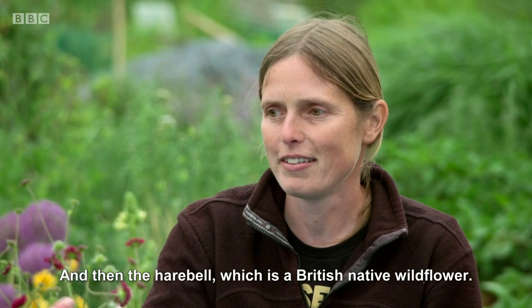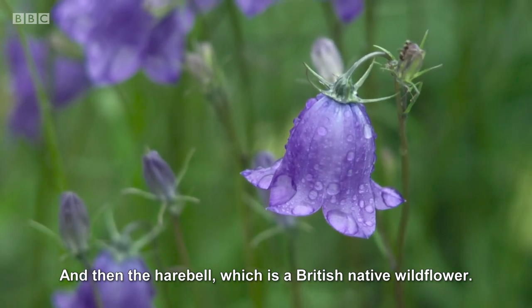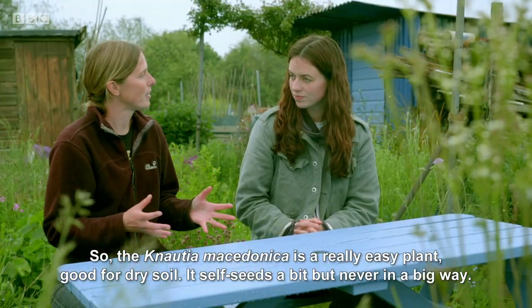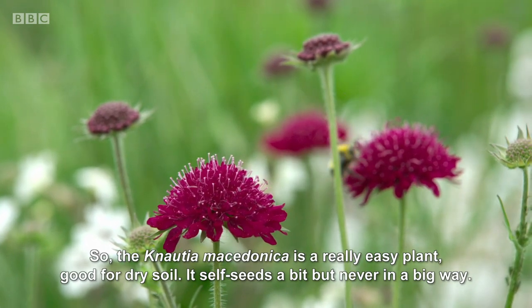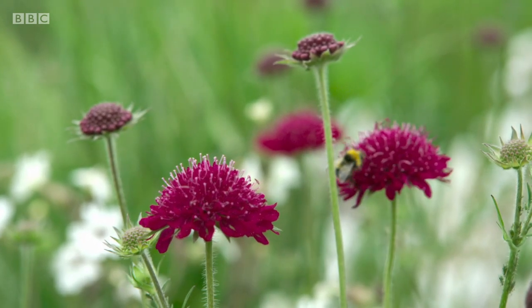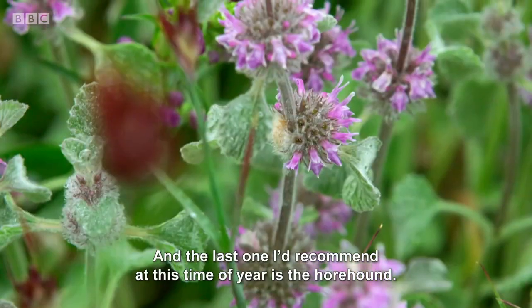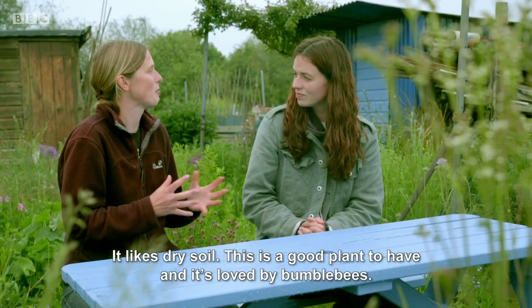And then the harebell, which is actually a native wildflower here. And the Knautia macedonica, which is a really easy plant, good for dry soil. It self-seeds a bit, but never in a big way. And it's beautiful as well. Beautiful. And the last one I would recommend at this time of year is the horehound. It likes dry soil. This is a good plant to have, and it's loved by bumblebees. Yeah.